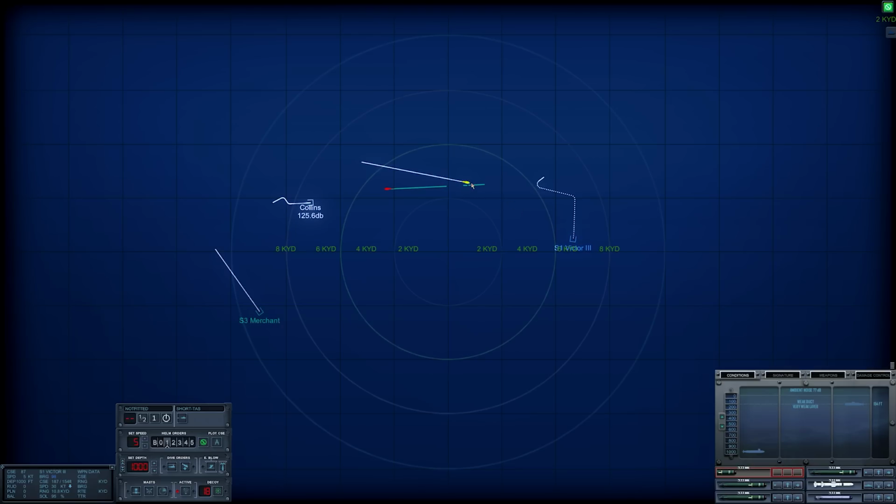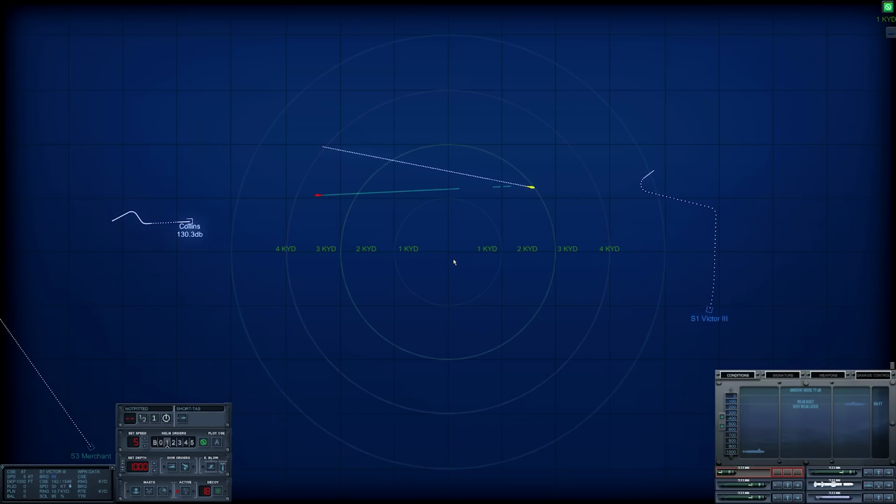The question is whether or not our Mark 48 is going to be within range of the Victor. It's going to be able to pick up the Victor with that trip south. It's possible the Victor here may actually evade. Yeah, especially if it makes a right-hand turn towards us.